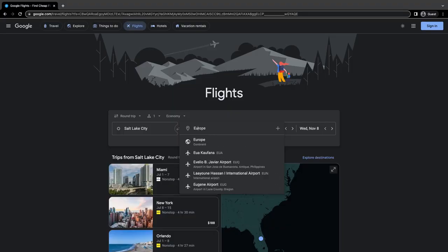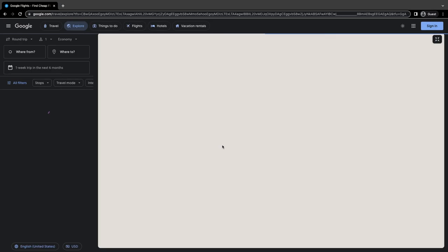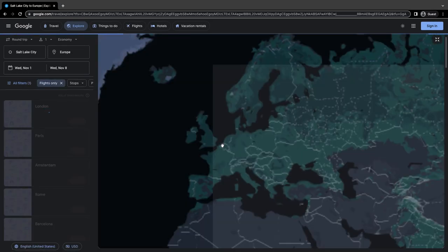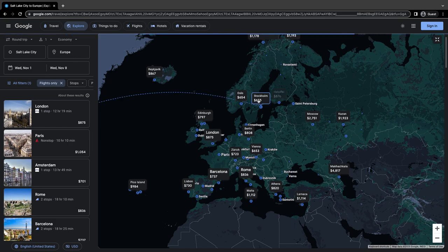If you're flexible on destination, you can search for multiple locations or even an entire region like Europe to find the best deal. Why fly to Paris for $1,000 when you can fly to a variety of other European cities for around $700? You save $300 right there, and that's not even what I would call a deal.